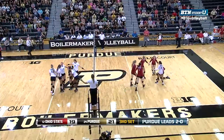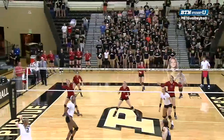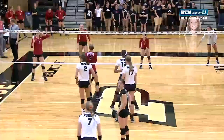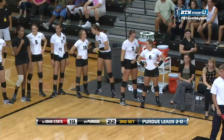Okay, Annie Drews says give us that one back. Yeah, Annie Drews doing what she does, folks. You'll see right here, big seam for Annie Drews. Middle is frozen, seam ball. No chance for Ohio State. Leary in the back row trying to get her arms on it. Purdue side out up 22-19.